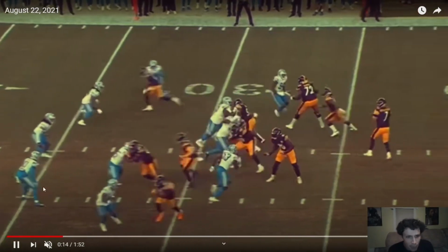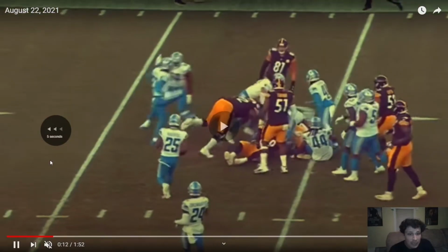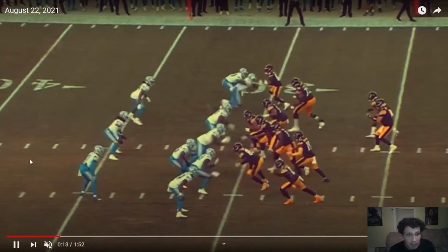You'll see A.J. Parker, he's going to slide down on Juju, who takes his out route, which is the first place where Big Ben looks. So again, give A.J. Parker credit. He was in a spot where Big Ben didn't want to throw it.